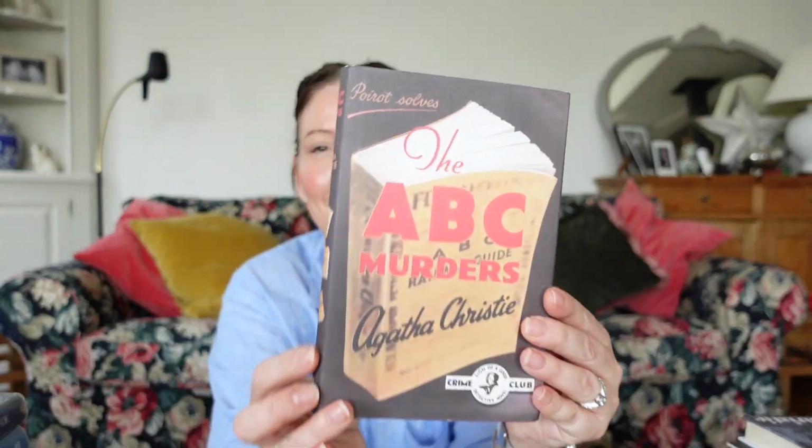1, 2, 3, 4, 5, 6, 7. I got 10 books for £2.50 at the car boot sale. So I was really pleased, because I do have a few of the original ones, but they're so expensive. I really can't afford to invest in that sort of book. But I just love the covers. So I'll just run through quickly the ones that I got.